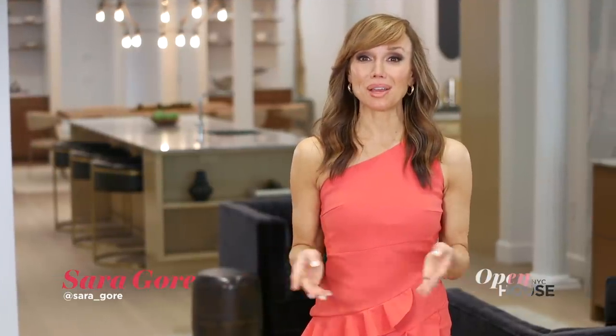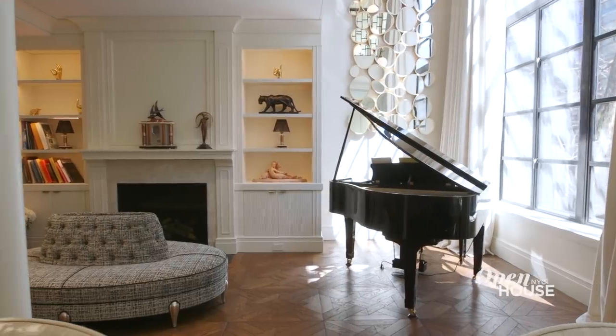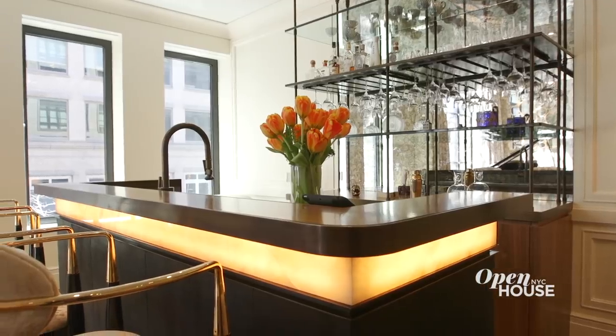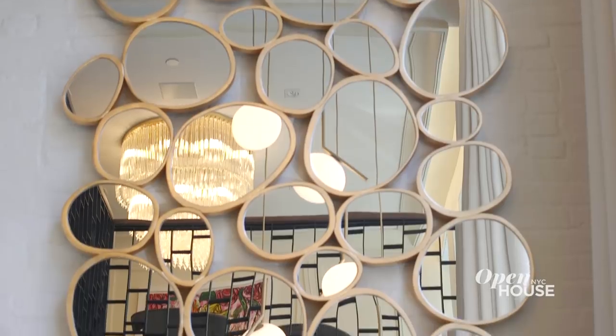Welcome back to Open House NYC. Now we're in West SoHo at a recently completed townhouse project with interiors by designer PJ Steffen. PJ used an Art Deco inspired aesthetic with a focus on geometric patterns and curved details. The result is a home that constantly surprises.